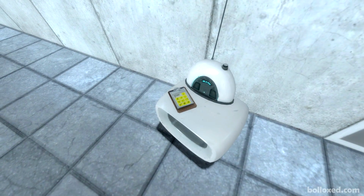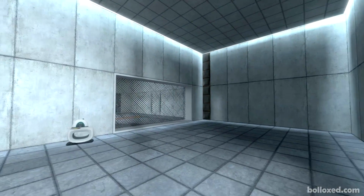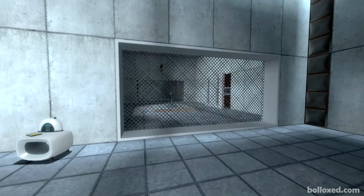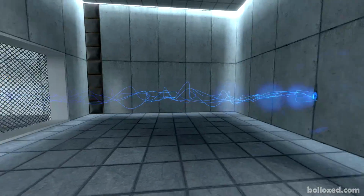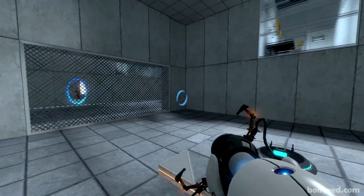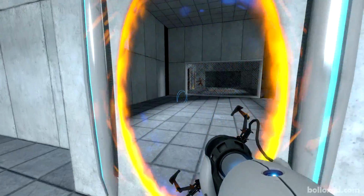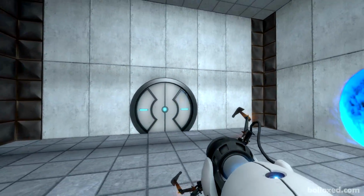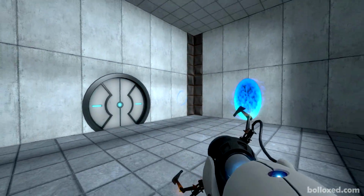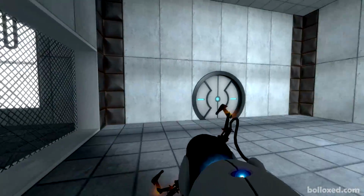Remaining bodily fluids should be captured and immediately sent for analysis. Please pick up the handheld portal device to proceed. Good. You appear to have a basic understanding of how portals can move you through space. Please continue to the next area.